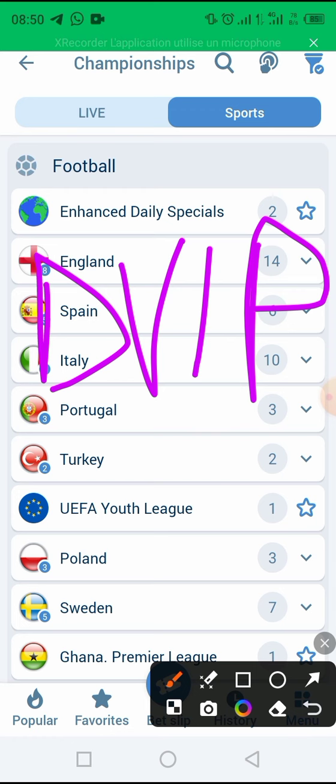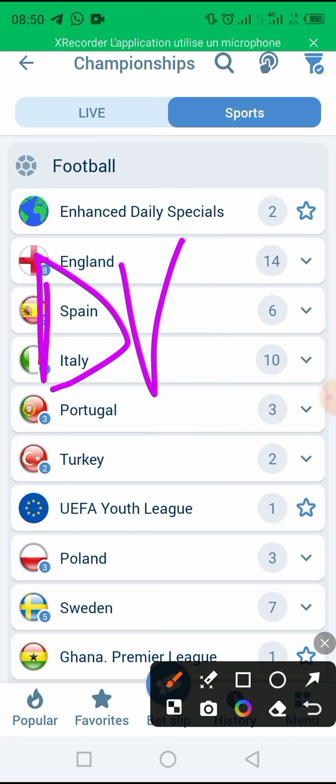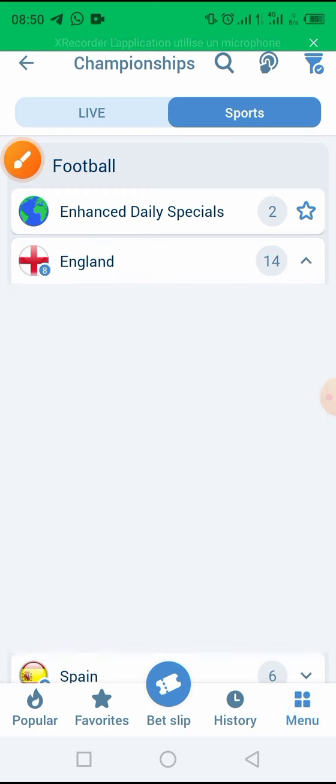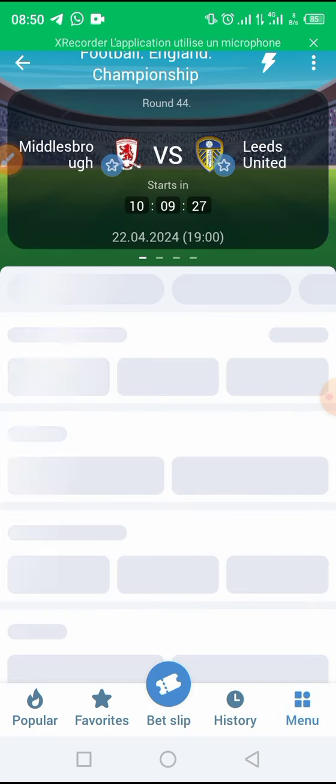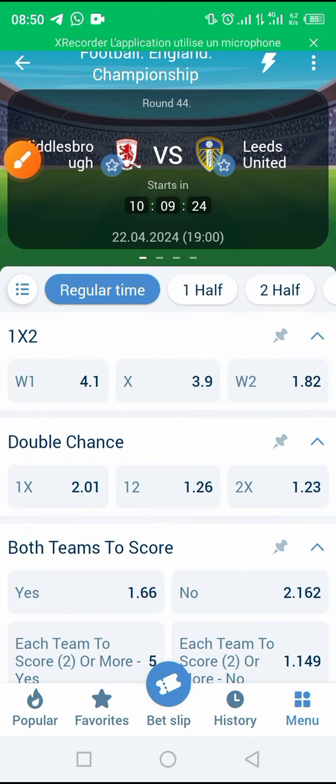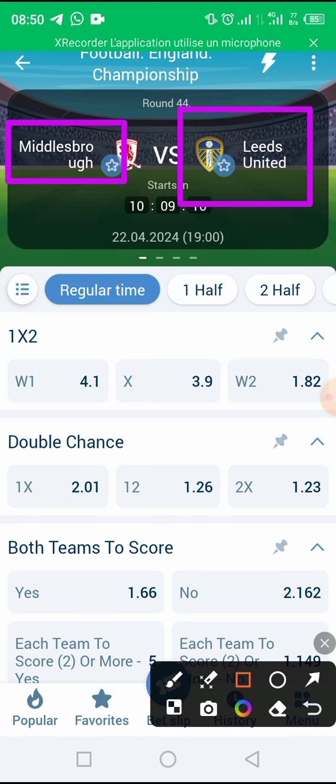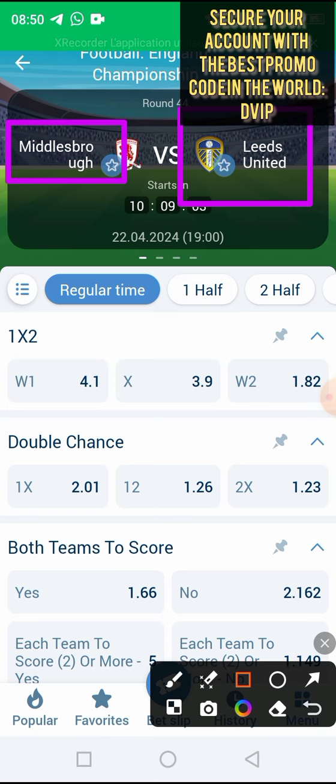We are not going to waste a lot of time. Let me show you this useful app so that you can also track the professional bettors in Europe. Let's take a random match. Let's select England, for example, because most of the professional bettors target the England matches. As you can see here, Middlesbrough, my pronunciation is very bad. This team is going to play against Leeds United. Now we are going to check how this match looks on the website.